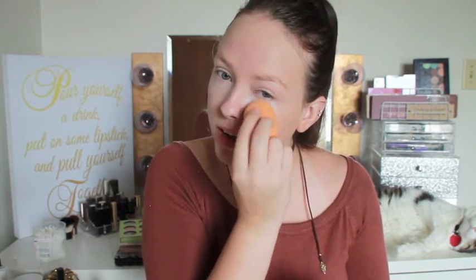For powder, I am using the Your Minerals Sweden Transparent Veil. I think I got this in a BoxyCharm if I remember right. It's one of those powders that I can just really see it on my skin even after I take the ridiculous baking off. And my RCMA No Color powder is not like that.